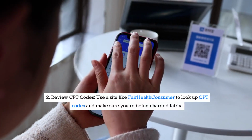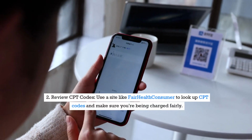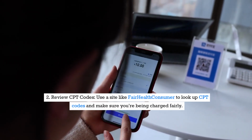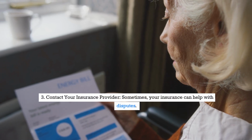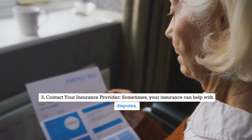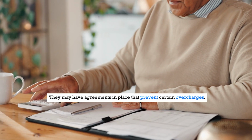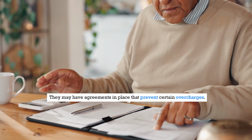2. Review CPT codes. Use a site like FairHealth Consumer to look up CPT codes and make sure you're being charged fairly. 3. Contact your insurance provider. Sometimes your insurance can help with disputes. They may have agreements in place that prevent certain overcharges.